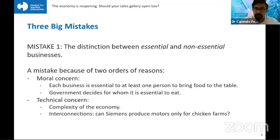Motors probably are not considered essential service. So what do we do? We ask Siemens to produce only those motors that are going to chicken farms, but not the motors that go to other businesses. So to break down the economy into essential and non-essential businesses, even from a technical perspective, is basically impossible because everything is interrelated. So we waste a lot of time and energy trying to address something that is not addressable.